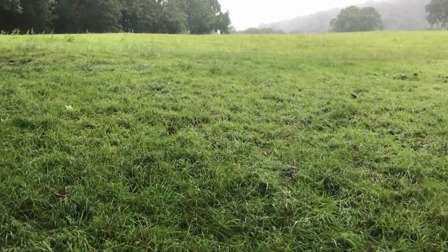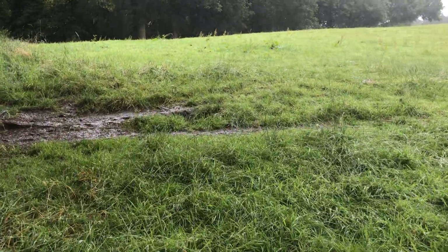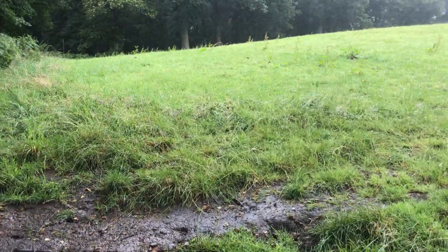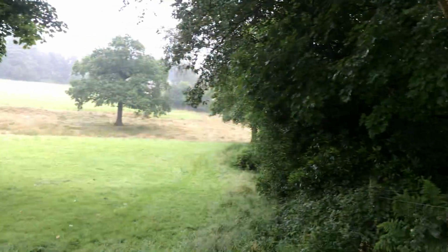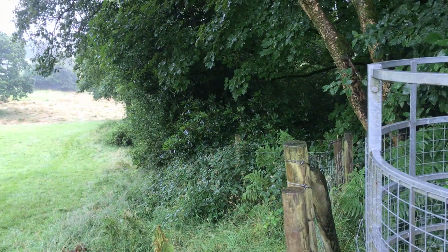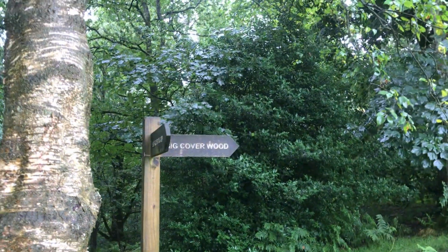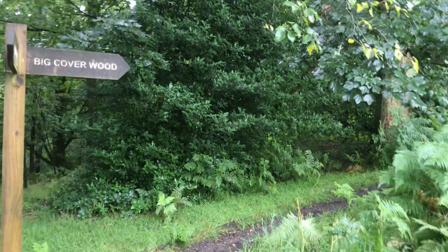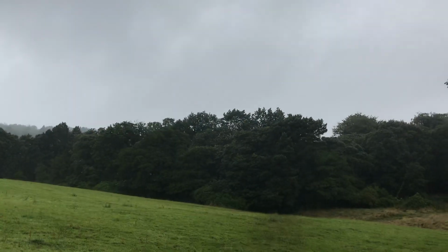Bear with me, ladies and gentlemen. Let's come up a right big hill then. Just bear with me. Anyway, I'll show you these signposts as I get my breath back. That big Cover Wood takes you right up there and along that fencing, back to where we've just been. And this one here is Buncer Wood.